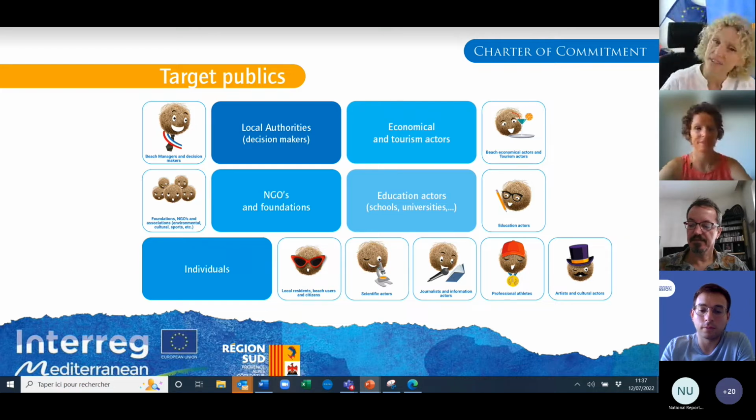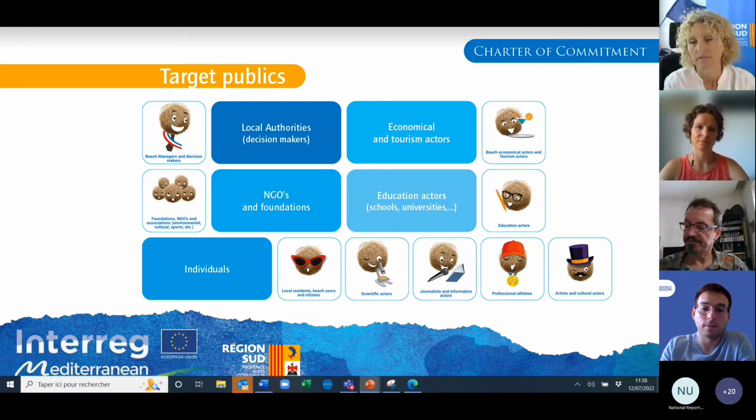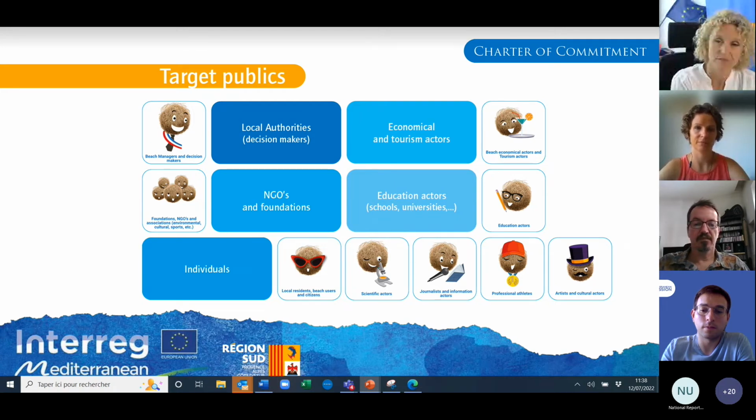Of course, NGOs and foundations, and education actors like schools and universities. We also did actions towards students. And the last category of public is the individuals. That means local residents, inhabitants, tourists, but also scientists who are working on specific natural resources preservation issues. For instance, also journalists who can testify of the use of the banquet, professional athletes like divers or sailors, famous artists and cultural actors. So those are all the communities we want to target with the Charter of Commitment.